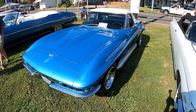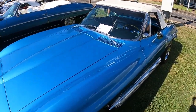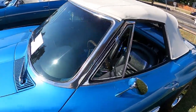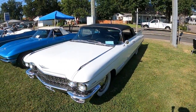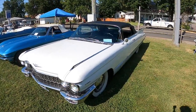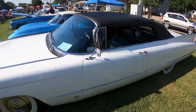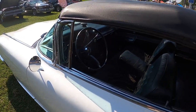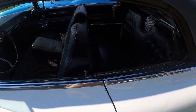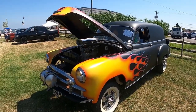1967 Corvette convertible 327. 1960 two-door drop-top Cadillac. 1950 Chevrolet, the livery.